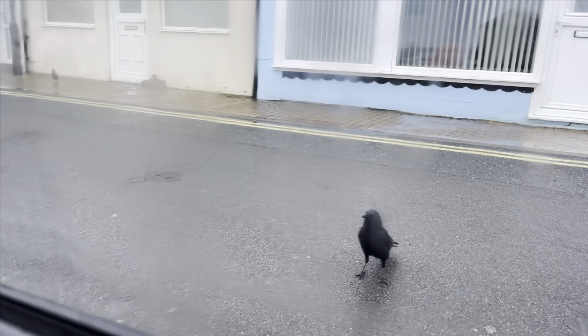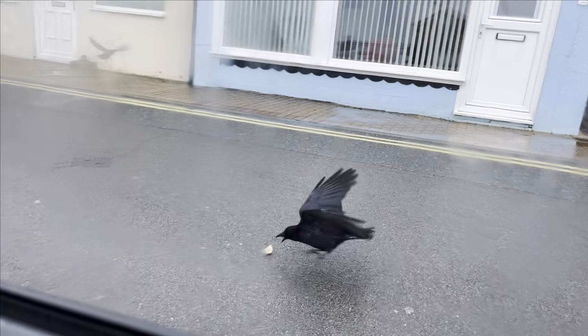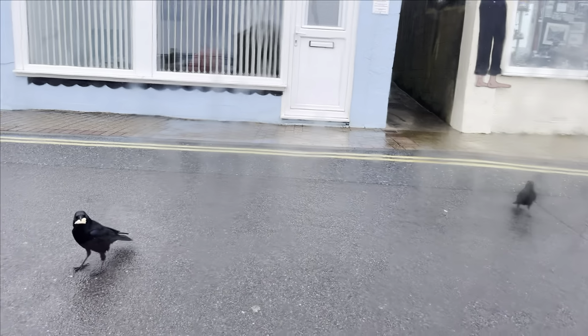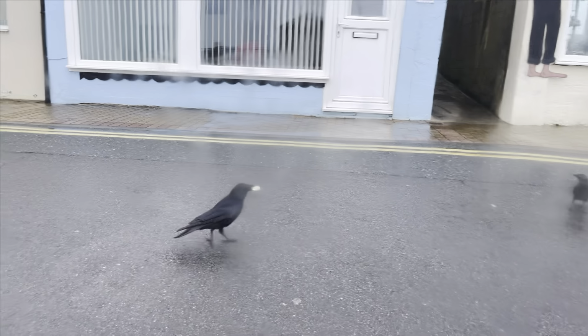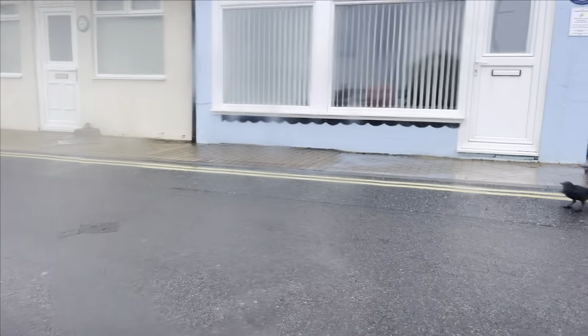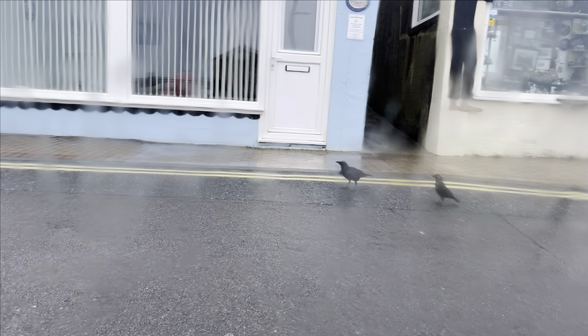So that's clearly not a raven. It's a carrion crow. The little tiny ones like him. See the size difference. The little one is a jackdaw. This medium sized one, that was a carrion crow. And then the raven is the massive one. So there's one carrion crow and a jackdaw there.